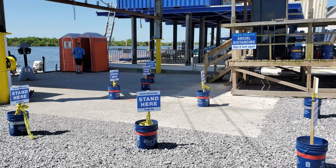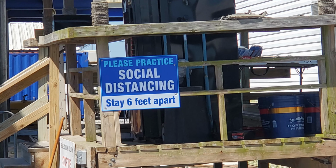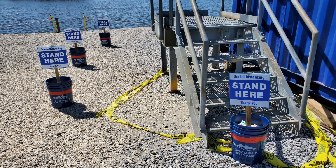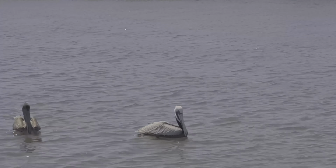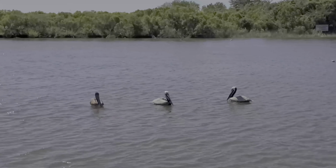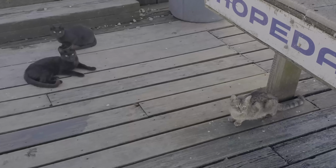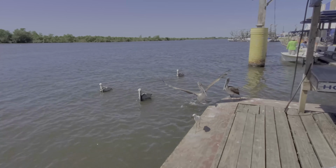So the COVID-19 coronavirus definitely has done changes. We have our social distancing orders everywhere. Of course, nobody's in line because they were sold out of bait, and so nobody was waiting there. Now the pelicans can get really aggressive because they are way too acclimated to humans, and they're used to being fed, because when people clean fish, they are throwing fish to the pelicans.